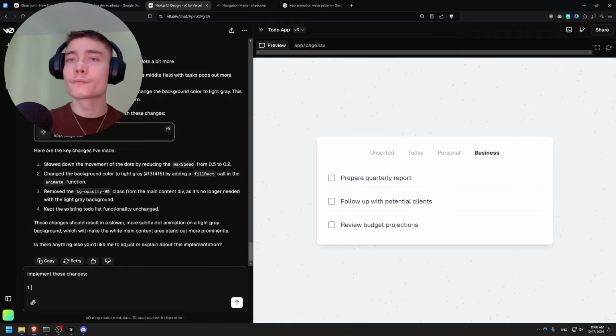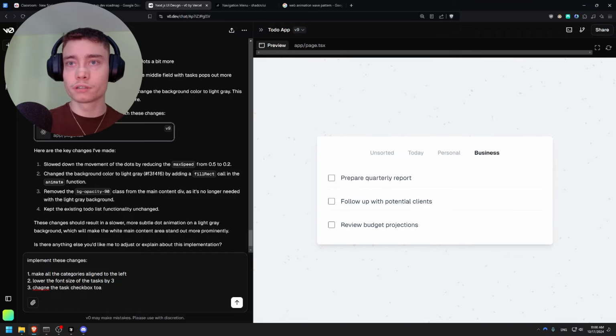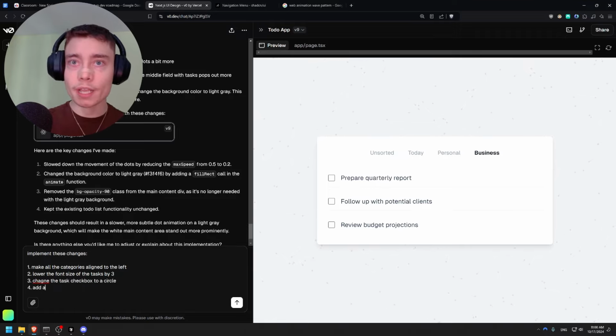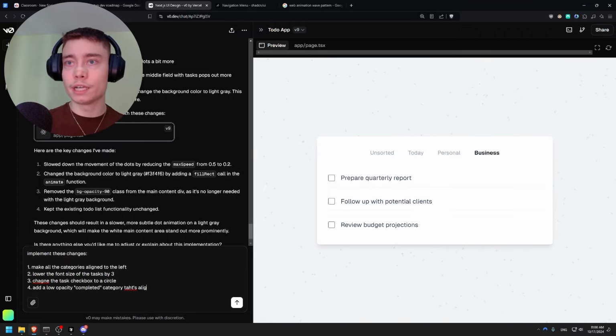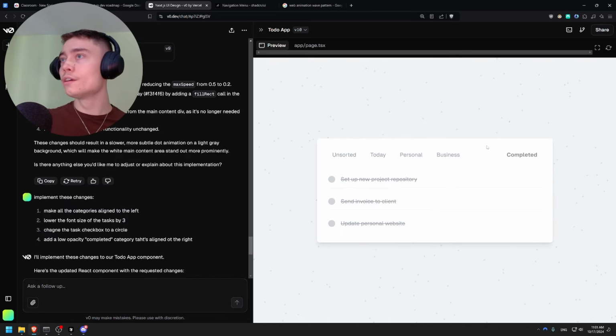Implement these changes. Number 1, make all the categories aligned to the left. Number 2, lower the font size of the tasks by 3. Number 3, change the task checkbox to circle. Number 4, add a low opacity completed category that's aligned to the right. Yeah, I think this is good for now. Okay, completed. Yes, sir. Wow, now we're getting somewhere.